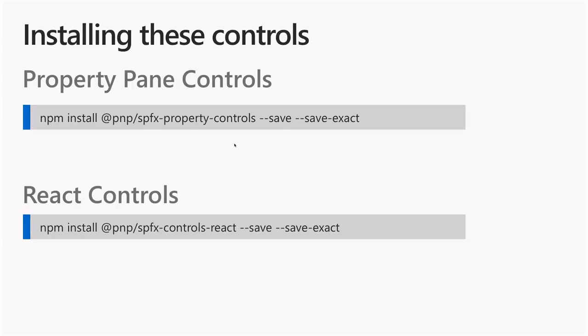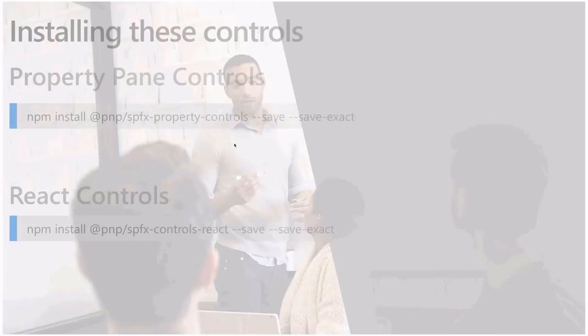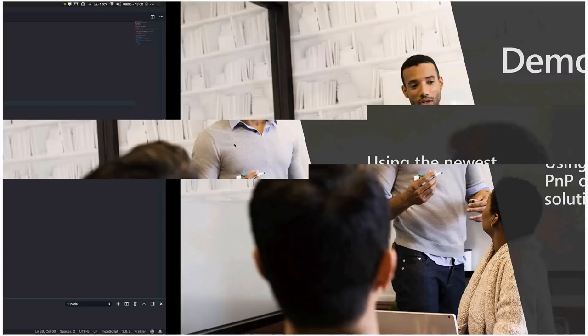So how do you get started? First of all, two projects. You have to install them via NPM, of course, because we're running an SPFx project. And we do it under the SPNP scope. And we have two projects for that, SPFx property controls and the SPFx controls React. I'm not going to tell more about that. I'm just going to dive into the demo, which is more fun than just watching slides.